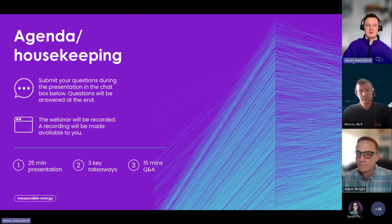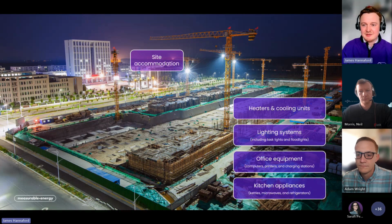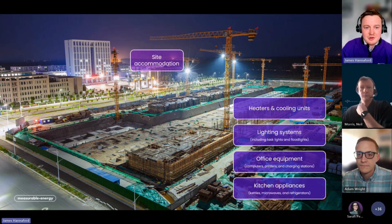All right, okie dokie. So let me set the scene a little bit first, okay? So this is a typical construction site. Well, I say typical, it's quite a tidy one. It can't be one of Neil's, because I've seen a couple of Neil's and they're not as tidy as this.